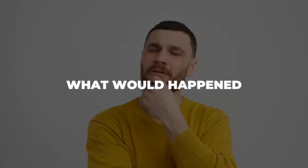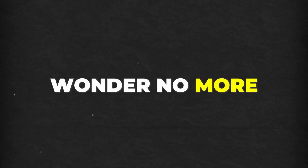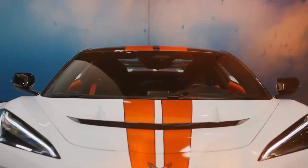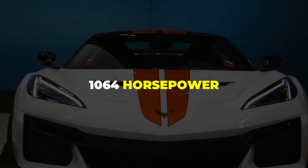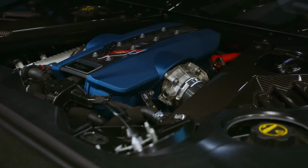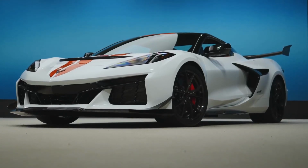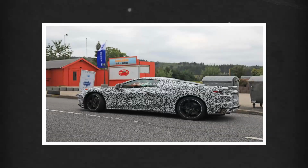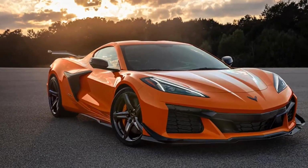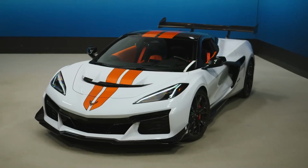Have you ever wondered what would happen if Chevrolet decided to build a hypercar killer? Well, wonder no more. The 2025 Chevrolet C8 Corvette ZR1 is here with 1,064 horsepower, a twin-turbocharged V8, and enough tech to make NASA jealous. This isn't just another Corvette, it's a game-changer that's about to shake up the hypercar world. The ZR1 is set to rewrite the rules of what an American sports car can do. It's packing some serious heat under that sculpted hood, and it's not afraid to use it.